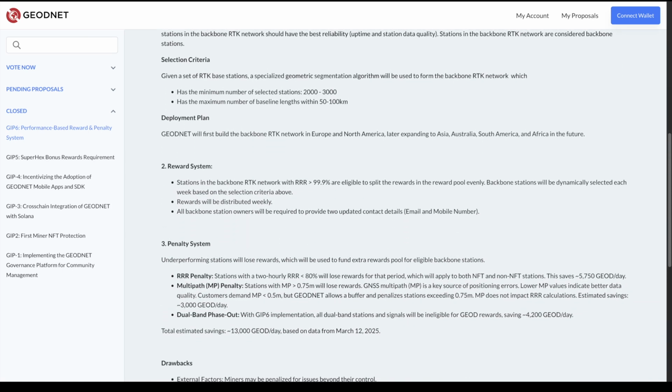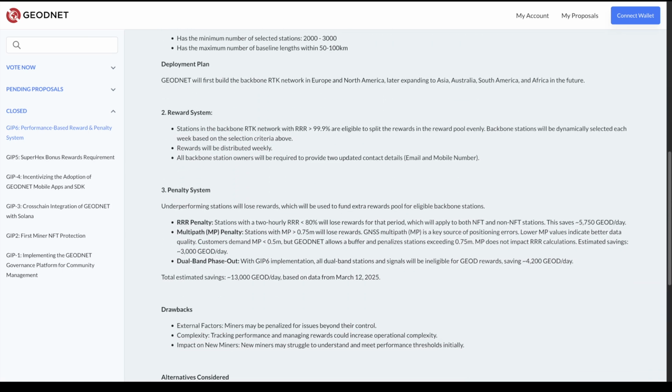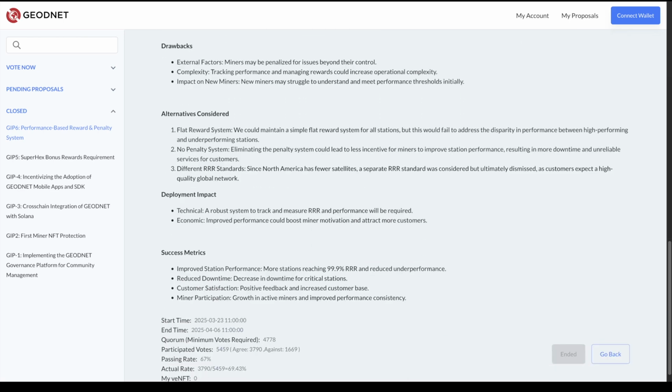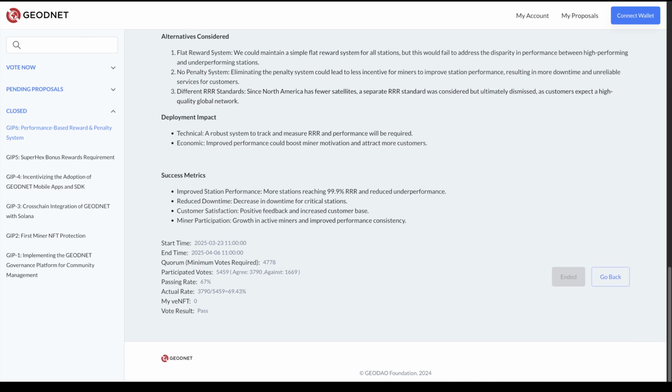Unfortunately, mine is much lower than that. I'm at about a 94% at this point. And that's because there's some trees around my house, so I don't get the highest rewards. That's why I'm not getting the full 24 tokens per day.